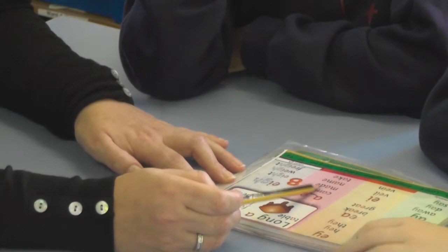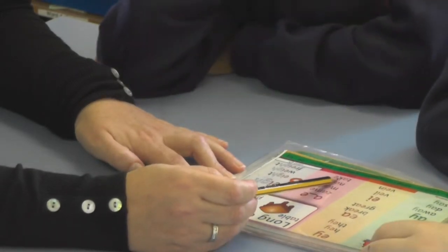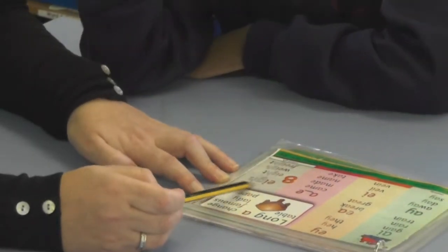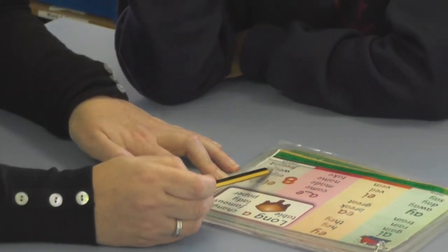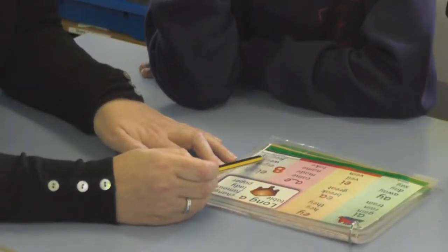Cave, made, name, take. Okay, and these? A. Eight, wait. Snow. Way. Good girl. Freight.